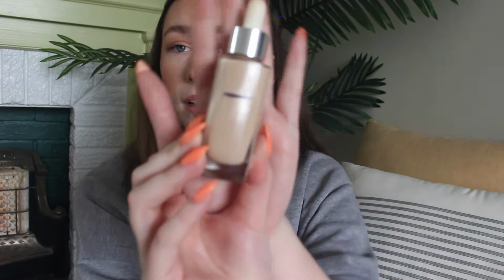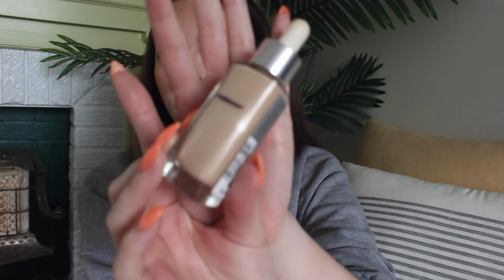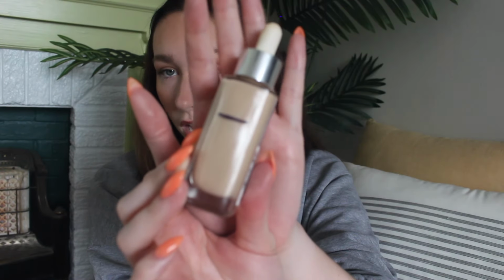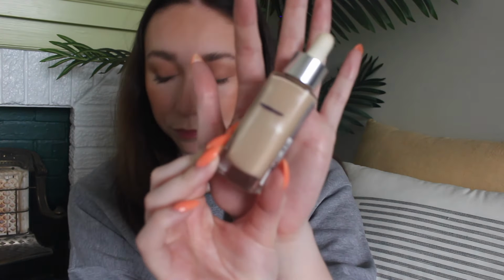We are sitting right here for usage. So I'm excited about that. My goal is to finish this product, I think. Maybe not. Please hold. My goal is to use this product 100 times, not finish it. If I finish it before, then cool, but the goal is to use it 100 times.